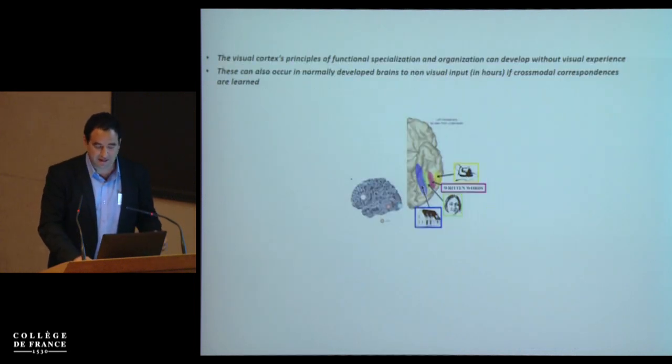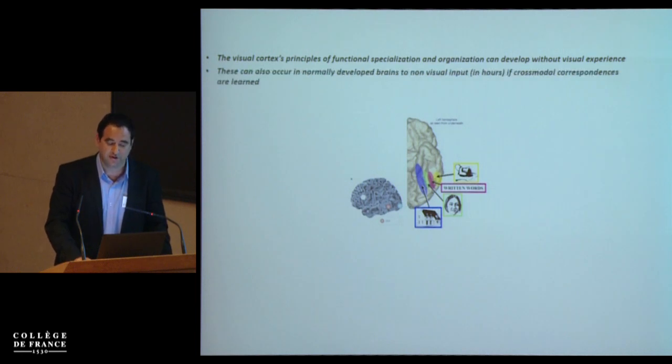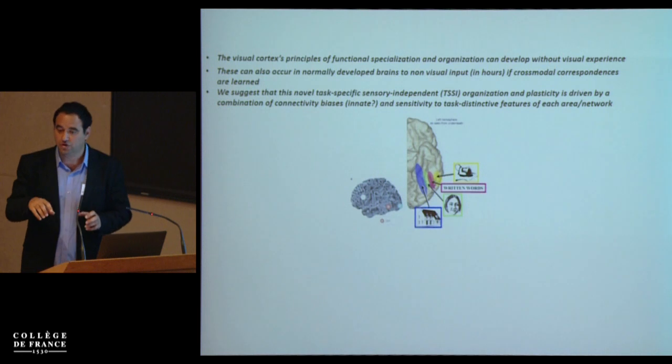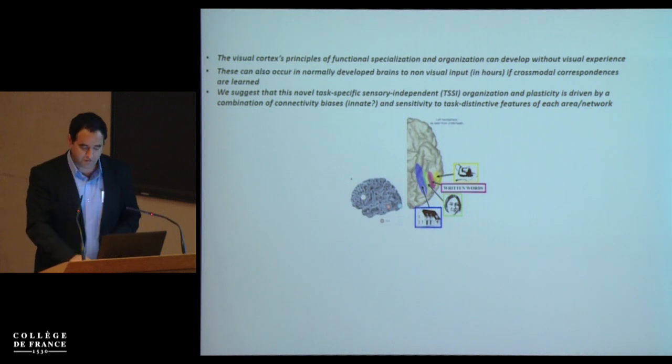This is the last slide, so I try to summarize that the visual cortex principles of functional specialization and organization can develop without visual experience. It can also occur in normally developed brains with non-visual input in hours or 10 hours if the cross-modal correspondences are learned. We suggest that this type of task-specific, sensory-independent organization and plasticity is driven by a combination of innate connectivity biases and sensitivity to the distinctive feature of each area or network. Maybe this was also combined with some ideas that Alvaro has of metamodal organization, in which you have multisensory neurons in small quantities in each area that might be the driver for this.